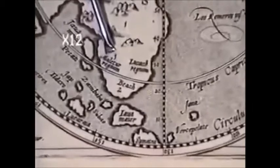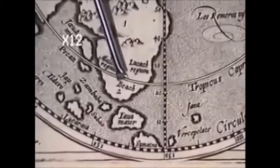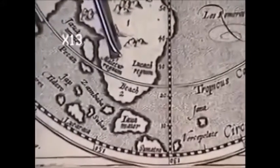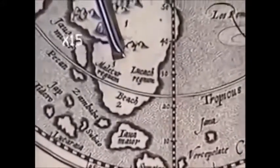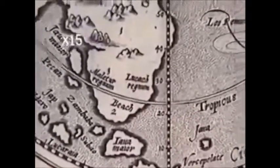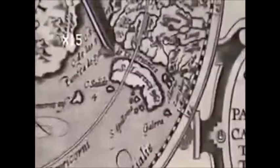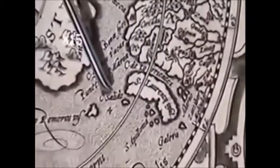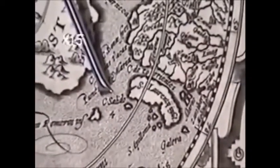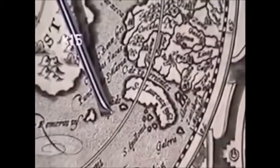Now going down here to number two, we find the gold-bearing province. And right above that it says beach. Right here at number three is the land of many aromas. Number four, right here, this being Africa and Madagascar. Between these islands, St. Lawrence and Romeros, it can be noticed that the flow of the ocean changes periodically.